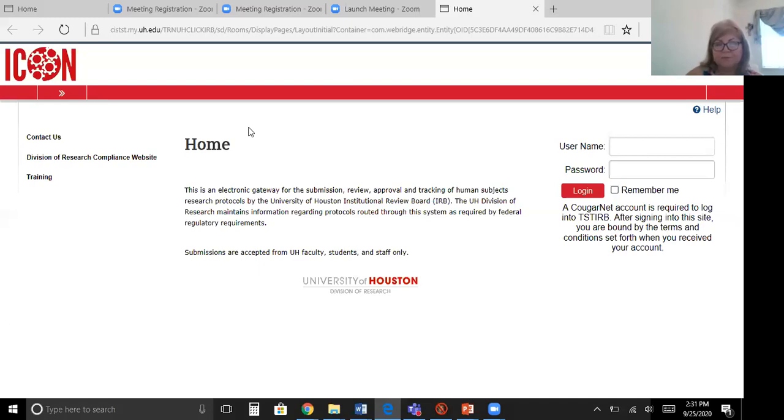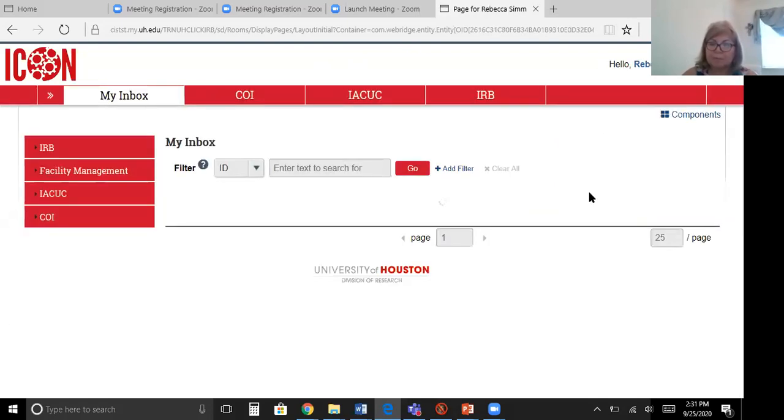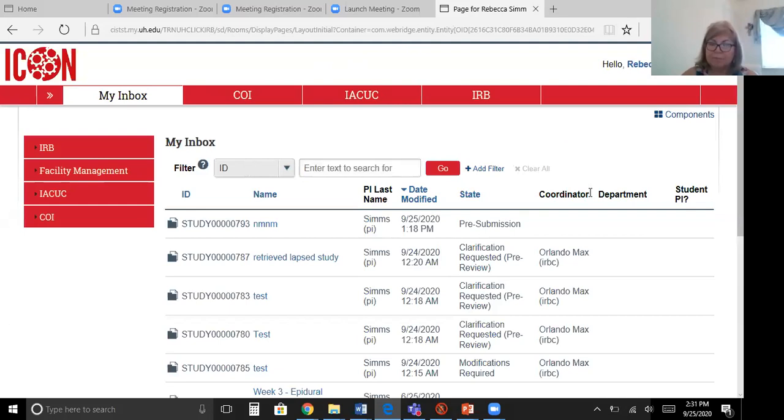Can you see this, the screen where iCON is? Can you see my iCON screen? Can anyone confirm? Yes, okay. Yeah. Okay, good.